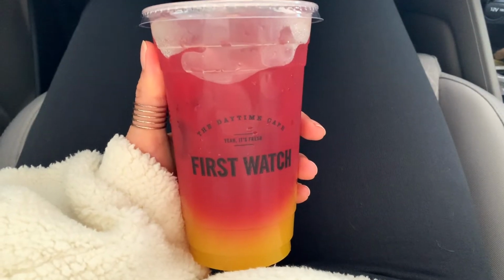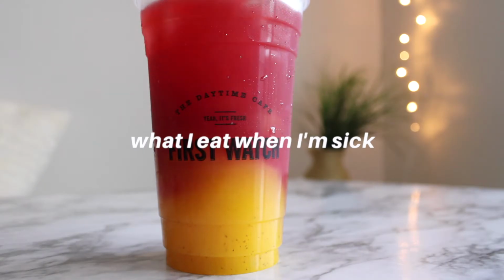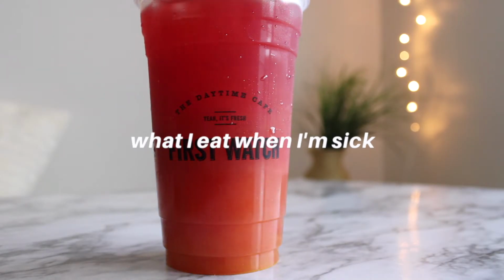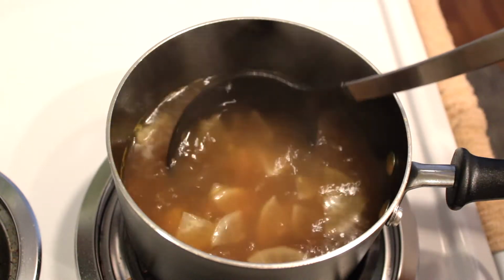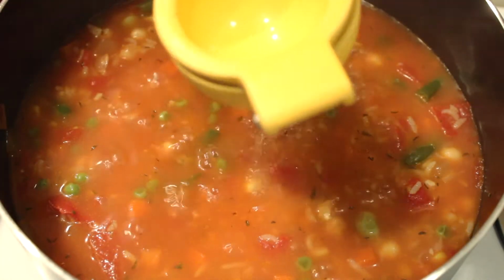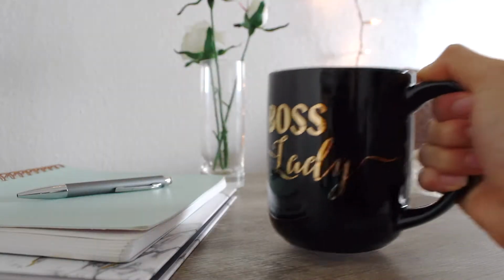Today I'll be showing you what I eat when I'm sick. If I'm not feeling well, I still want to give my body what it needs, but keep it simple at the same time. I try to drink lots of liquids, especially warm ones, and get lots of rest.